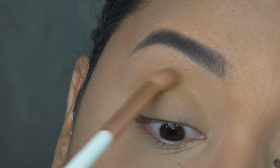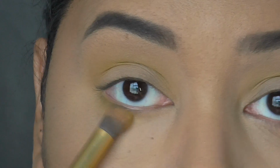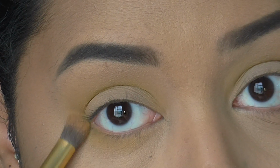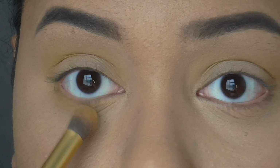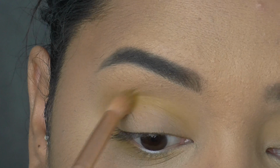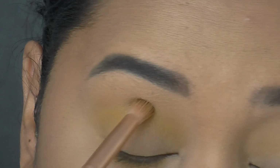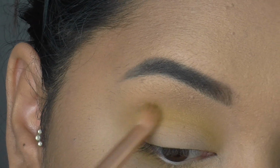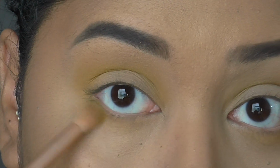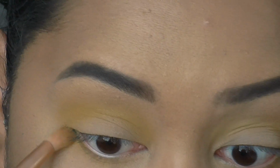With that same mustard color, I'm going to run that on my lower lash line as well, just to smoke that out as well. So same color, and you're just joining the bottom to the top in circular motions. Taking this yellow shade, I'm putting it into my crease as well, on top of the first mustard shade, and bringing it slightly lower down onto the rest of the eyelid. With the shade, I'm also going to be adding it to the lower lash line, also smoking the lower lash line and intensifying the yellowness of this look.